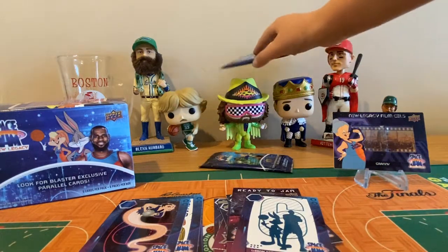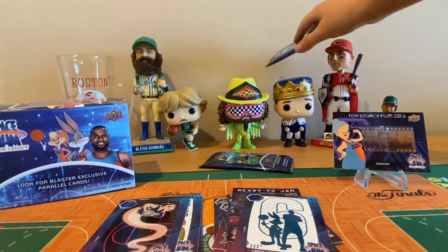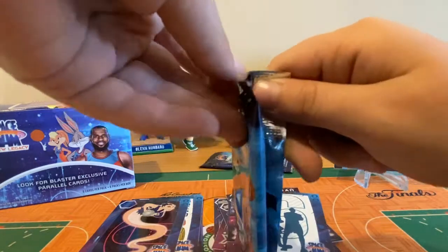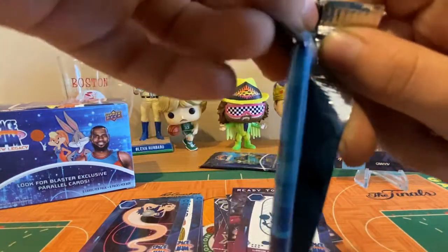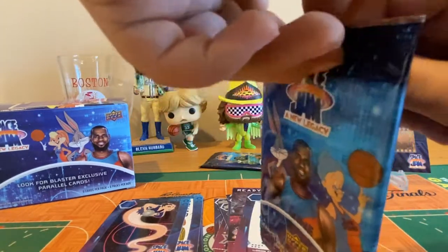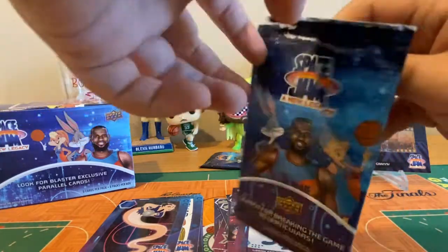Two cards left. I feel like we'll get some second to last pack madness. What do you say? Second to last pack madness. Macho Man Randy Savage doesn't really care too much about Bugs Bunny. Always been a bigger fan of Tasmanian Devil myself. We need to get the Tasmanian Devil though. I'd get a Taz autograph.